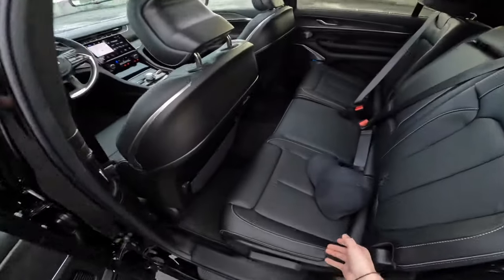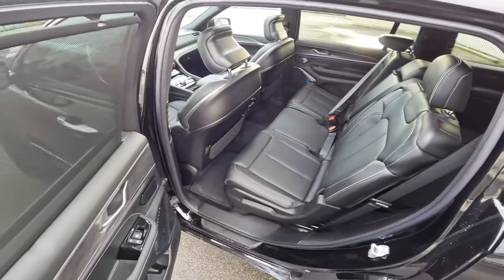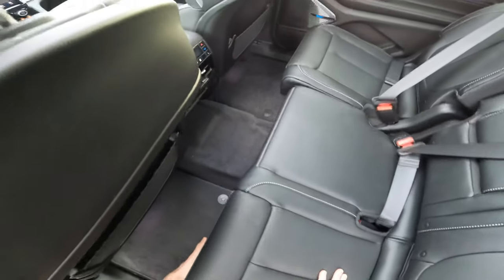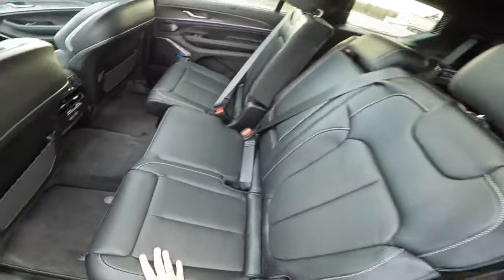If we open up into the back here, we got my hat just chilling by itself. We'll put that in the front, get that out the way. I do have this seat quite a bit forwards, but that's okay because you can actually pull this all the way back so that they have a little bit more seating space, and that's just with the bar right here, which is very easy and very simple.